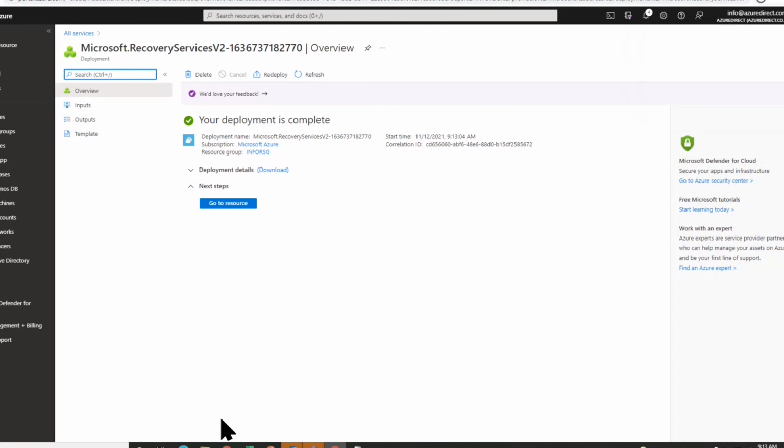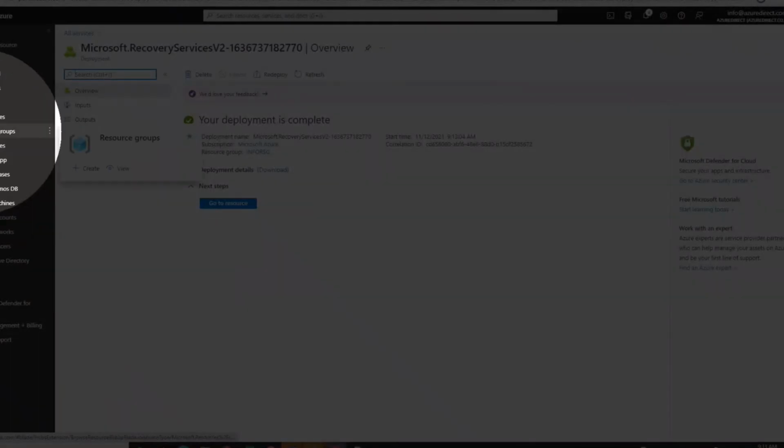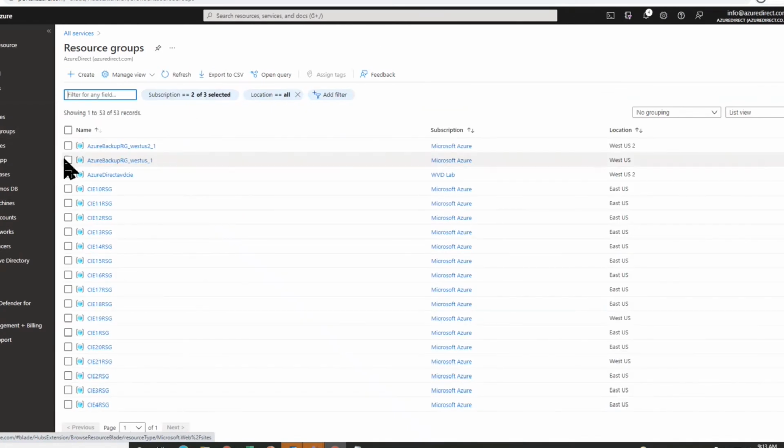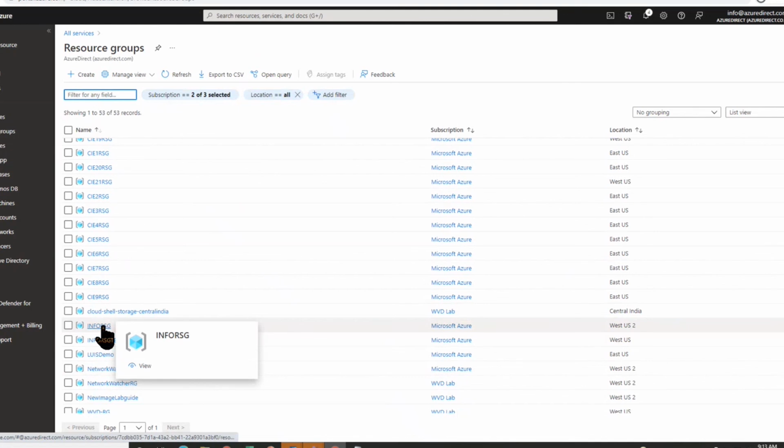Now we only have to do one more thing, or two things: go actually into the VM. We're going to enable the backup, and then on top of that, we're going to actually access it. So we're so close. This is awesome. Now what I want you to do is go back over to where it says resource groups. Click on resource groups, and click into your resource group. I'm clicking into info RSG.